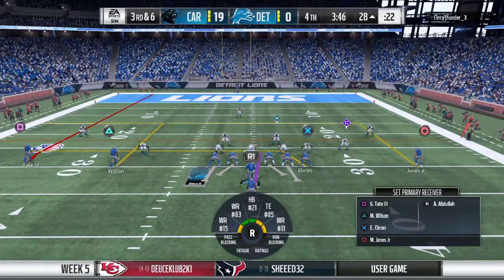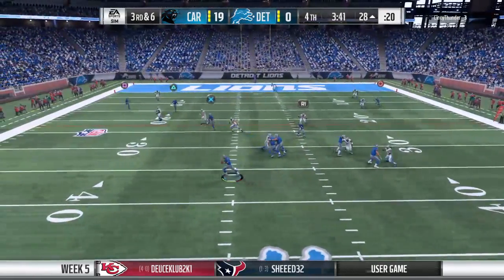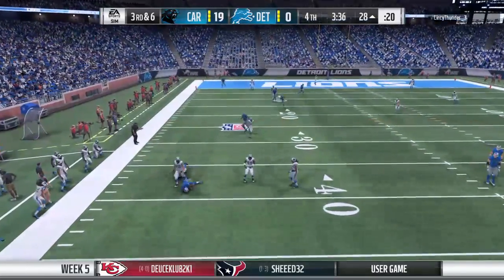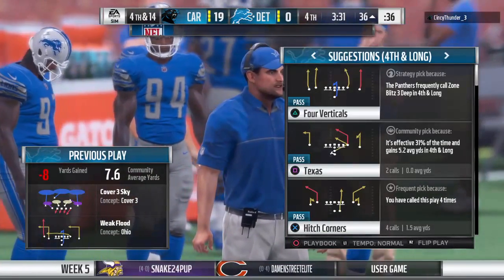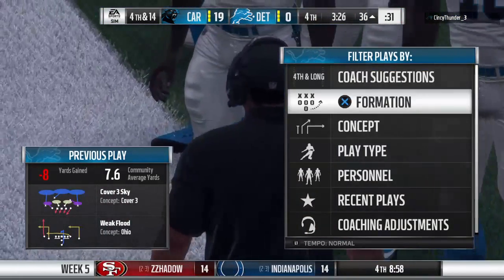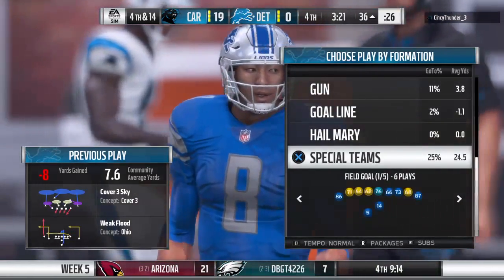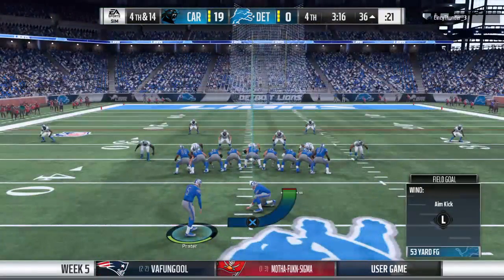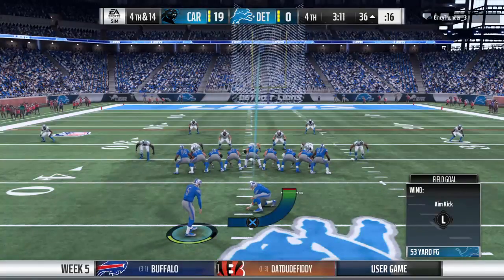All right, here we go. From the gun on third, Kaya dancing to his left. And no escaping this time as he'll go down. They got him for a sack. Star Lotulelei coming in to drop him for a loss of 8, and it'll be fourth down. Now it's Matt Prater on for the Lion field goal try. From the left hash, this from 53 yards out.